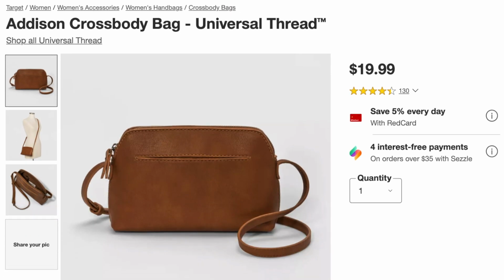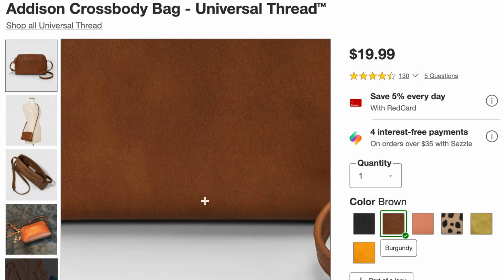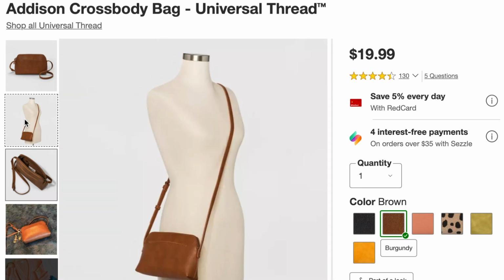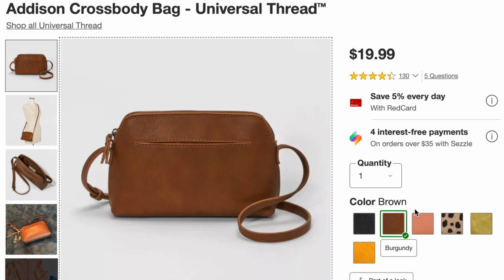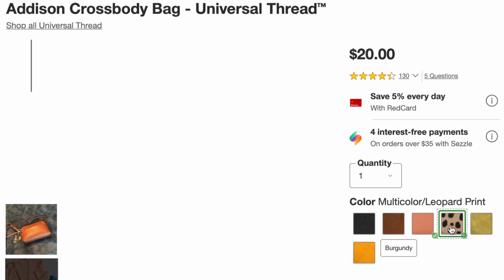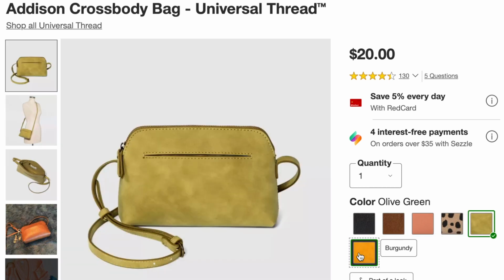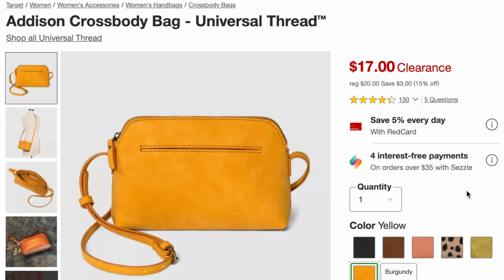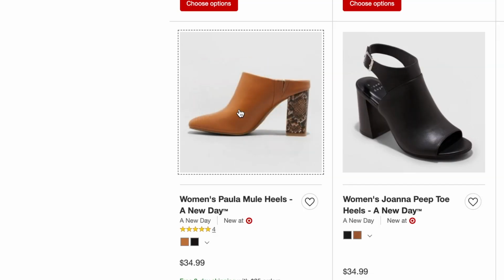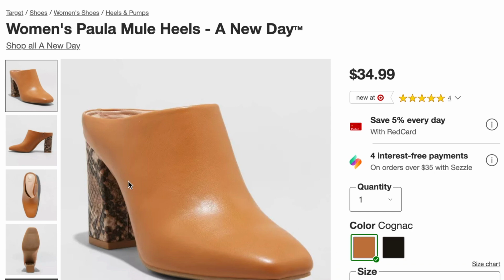And then this other bag, this Addison crossbody, I thought this one was such a cute everyday purse. Comes in a variety of colors. I personally liked the leopard color the best, go figure, but I thought this was a perfect little size for just an everyday purse. You could fit a little wallet in there, and 20 bucks. I don't think that's a bad deal at all. I wasn't too sure about that green color or the yellow color, but hey, I'm sure some... oh, and yeah, that one's on clearance.